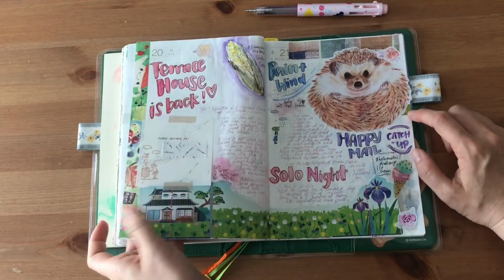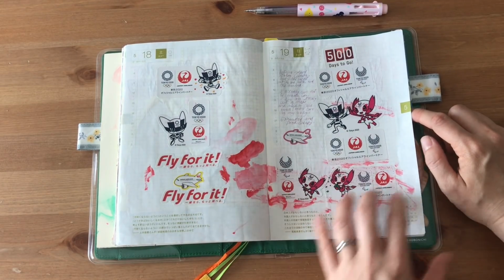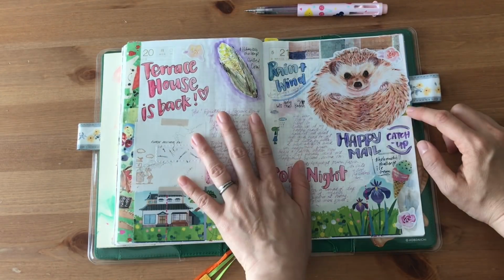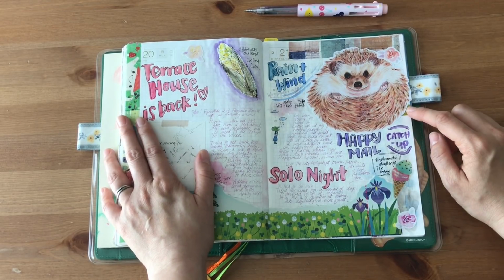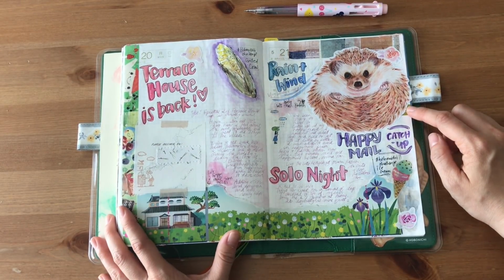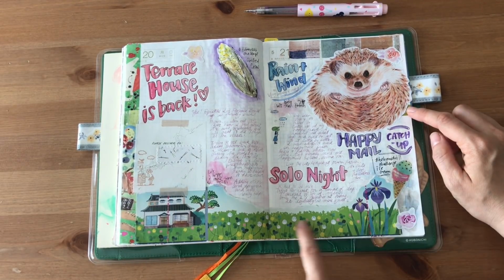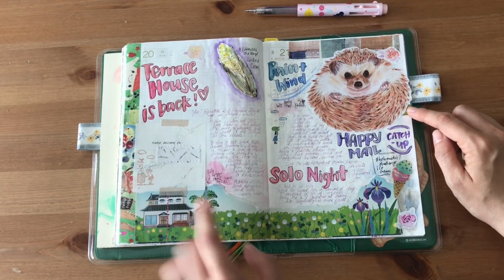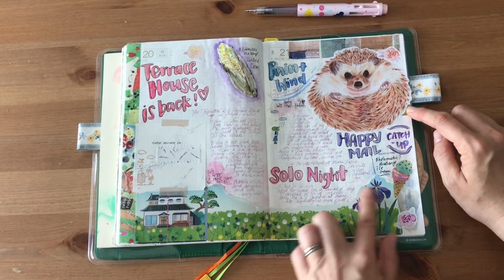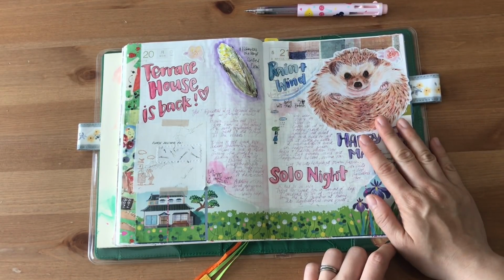Just my son and my daughter, I'm guessing this is my daughter, she was painting, and they're just sticking stickers down. Terrace House is finally back. It's just a reality show that's on Netflix if you're interested. This part here is part of a pamphlet for my kids, or like a part of an activity sheet for my kids that I ripped out. Received some Happy Mail that I put in here.